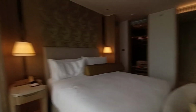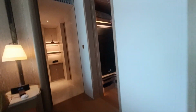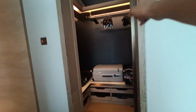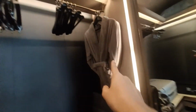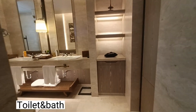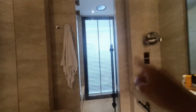So, I'm going to show you the other part of our room. So, here, this is the dressing room. Or you can hang on your clothes there and you can put your luggage there. And dito, you can see also there's a big mirror in here. And that's the bathroom, hanger. And here, this is the toilet and bath. So on my left side, you're going to see the bathtub. And then that part, that is the shower area.